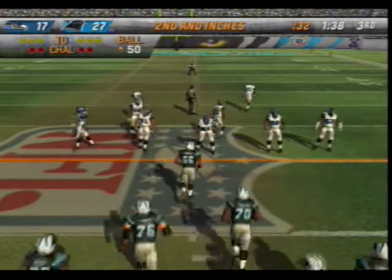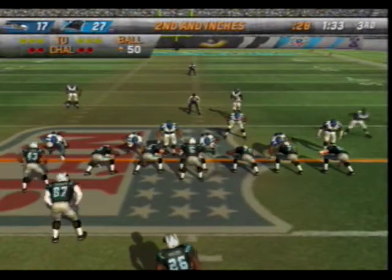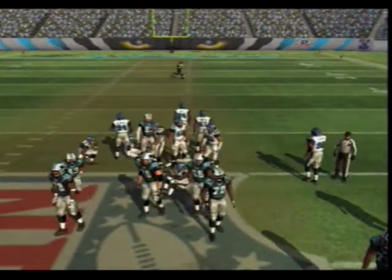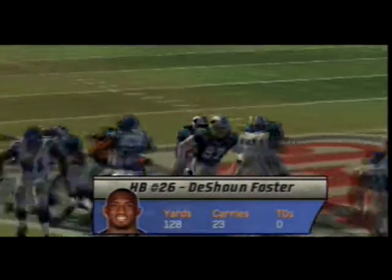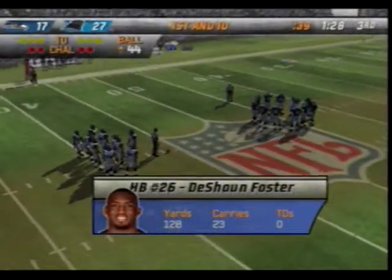Ball at midfield. Ball on the 50-yard line. Hand off to the tailback. What a collision. Warren is there on the stop at the 44-yard line. This is tough running here. Let's watch him as he gets through right here. And he breaks a tackle and keeps moving forward. I tell you, this guy's hard to bring down.